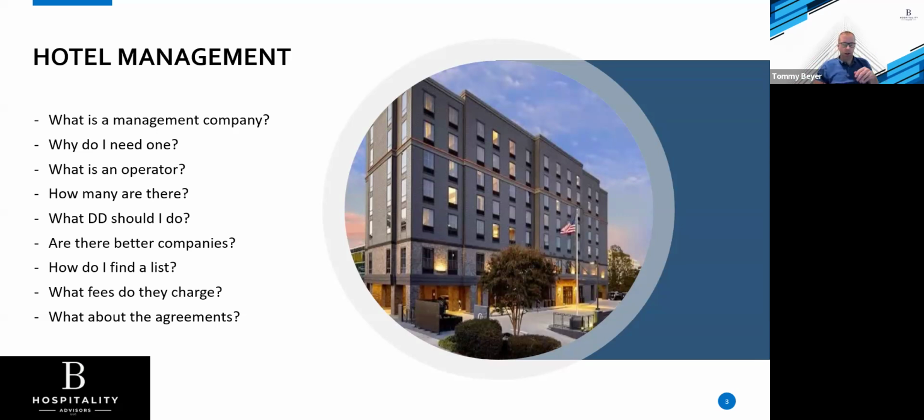Rate it from 1 to 10, right? And then the brands average all their hotels, and then you have your average, and then you can compare the two, right? So these management companies know those scores, and they can tell you what their hotel's average is versus the brand average. You should be able to ask for that. They should tell you that. You should ask them how their quality assurance scores are.